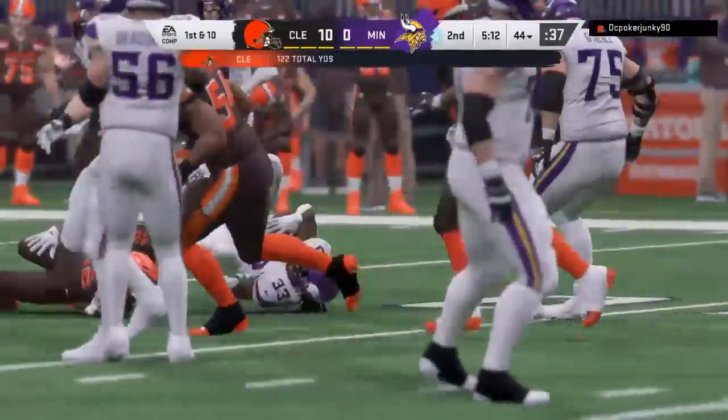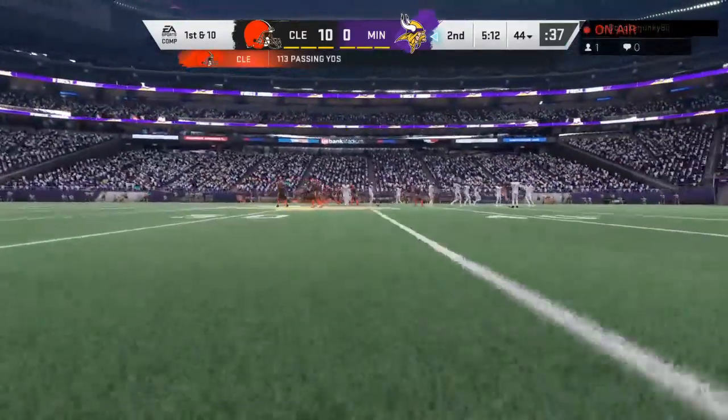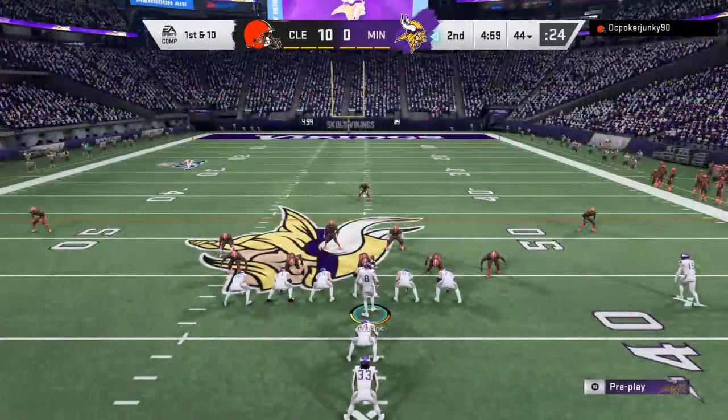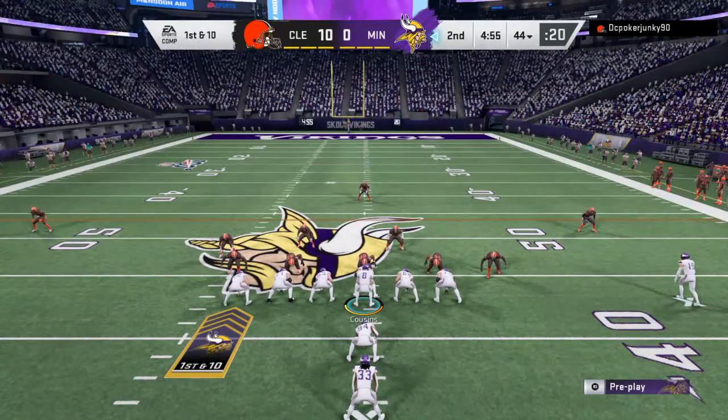Tremendous blocking by the interior of the offensive line. They didn't just gash him there. They blasted a gaping hole for him to gallop through. And if he comes back to the huddle, he better be giving them a whole lot of credit and thanking them for that much space to rumble. Following the good run by Cook, here's another first and 10.